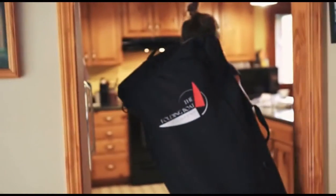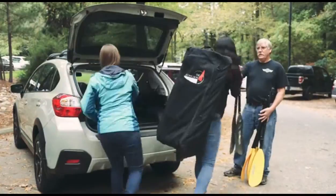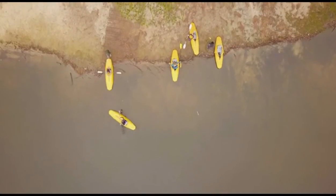This boat is so compact, it can live in your closet or under your bed, ready to go in a moment's notice. And the bonus? There's no need to spend $600 on a roof rack. It fits perfectly in your trunk, allowing you to finally reach those hard-to-access places you've always dreamed of.